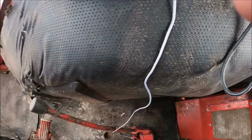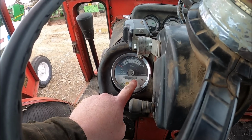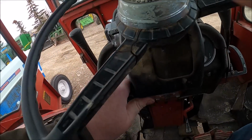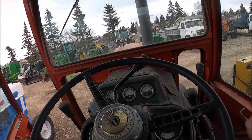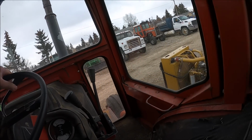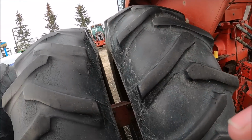They put a radio in it. Can't quite read what the hours say. Something 613.3. I don't know what that first number is though. It's got the tilting steering wheel. Yeah, it's not a bad tractor at all. Like the interior's not even that bad in it. Got 18.4-38 duals. Duals are down inside. Tires aren't that terribly bad, I don't think.